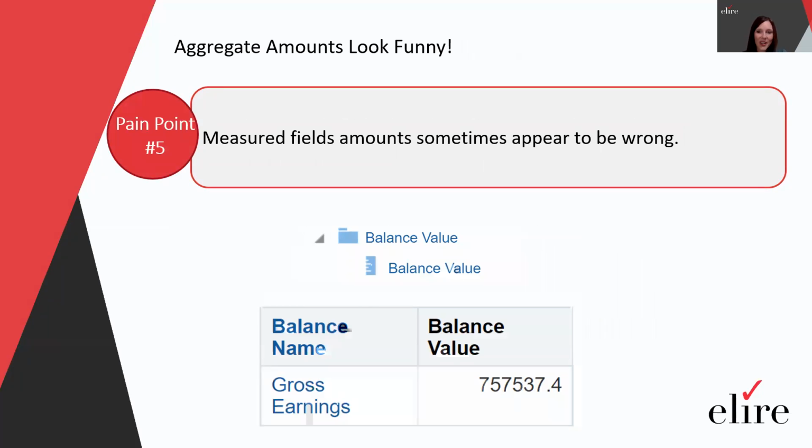Okay, so this one is a pretty frustrating pain point, and it does take some time getting used to, and it really helps to know the subject area as well. So aggregate amounts look funny. We talked previously about those measured field items. They are the ones that have the ruler next to them, and they aggregate based on the fields and filters in the report. Many times the aggregate amount could look inaccurate.